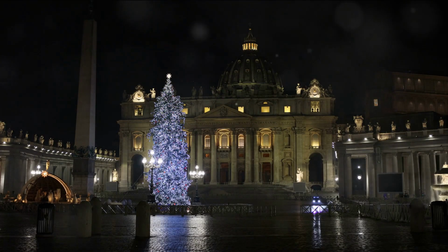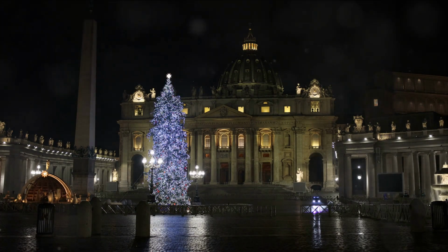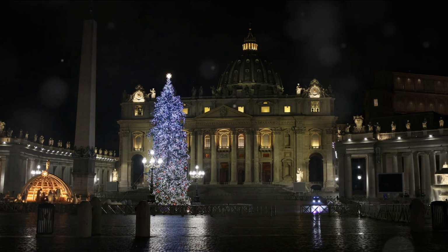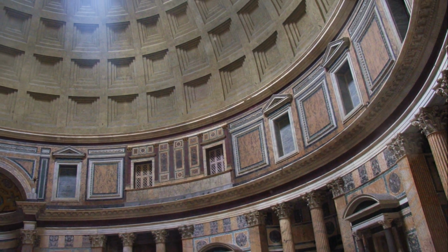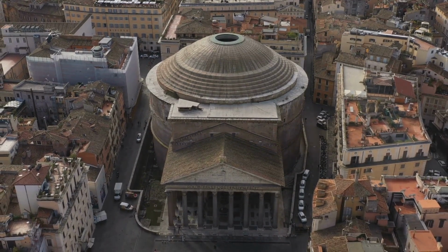Next, we journey to Vatican City, the smallest independent state in the world. Winter casts a serene ambiance over this spiritual center. The grandeur of St. Peter's Basilica, lightly dusted with snow, is truly a divine sight. And the Vatican museums? They're less crowded, offering a more intimate glimpse into the vast collection of art and historical artifacts.